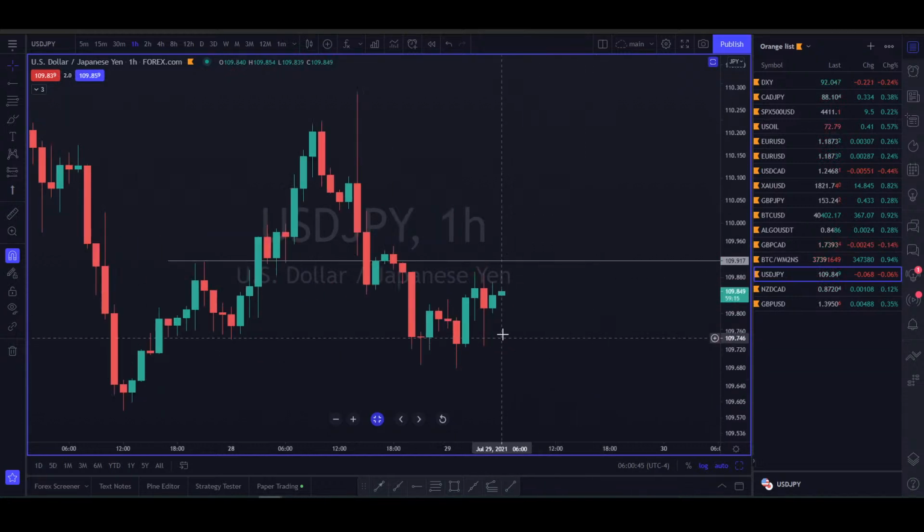So we are watching 109.917. That also lines up pretty good right there with a bearish level, aka supply zone, on the hourly. This level here seems to be what's holding as resistance for now, but I would definitely want a touch of that 109.917 area and a rejection. If that happens, I will be targeting that wick low.